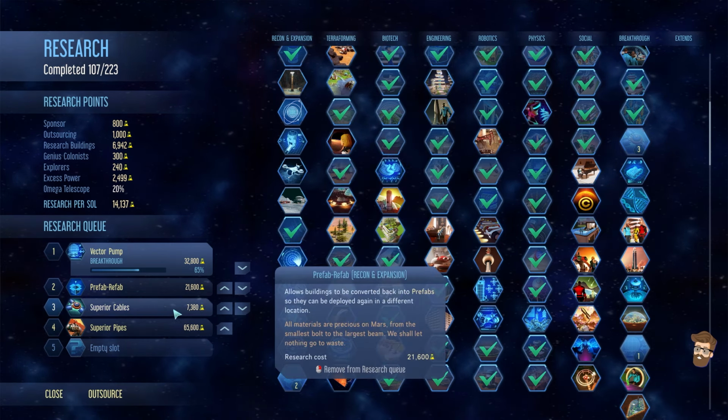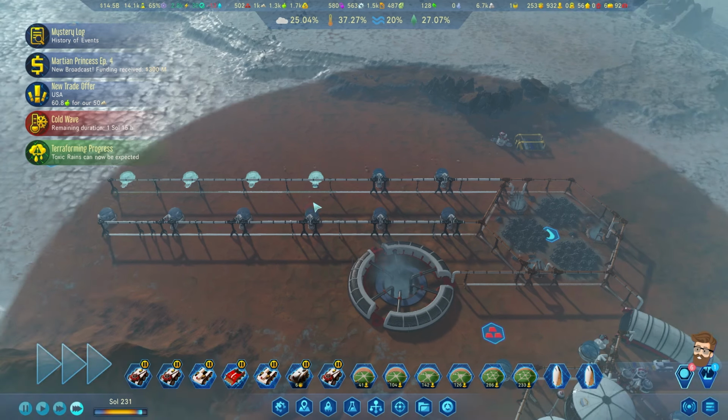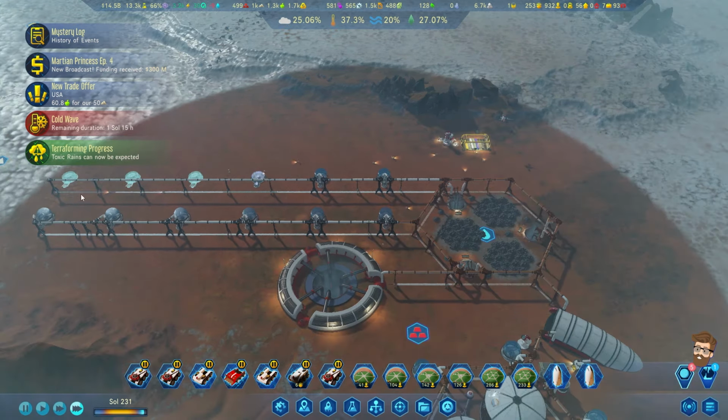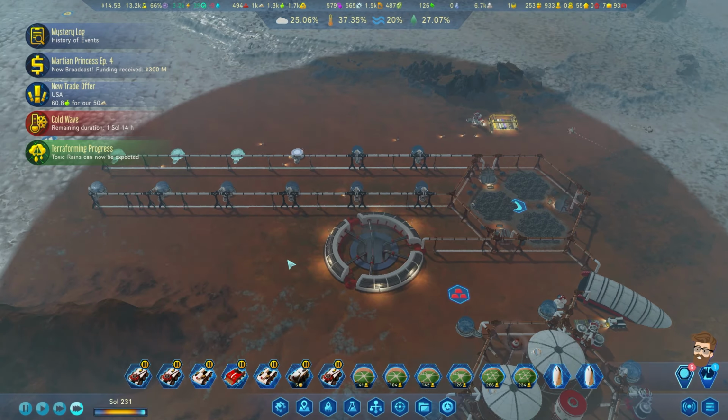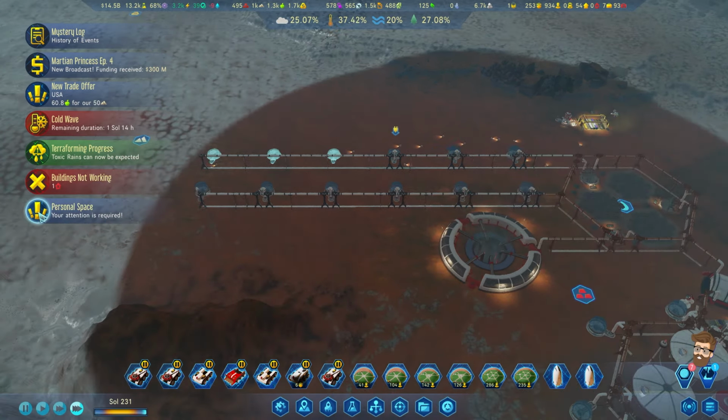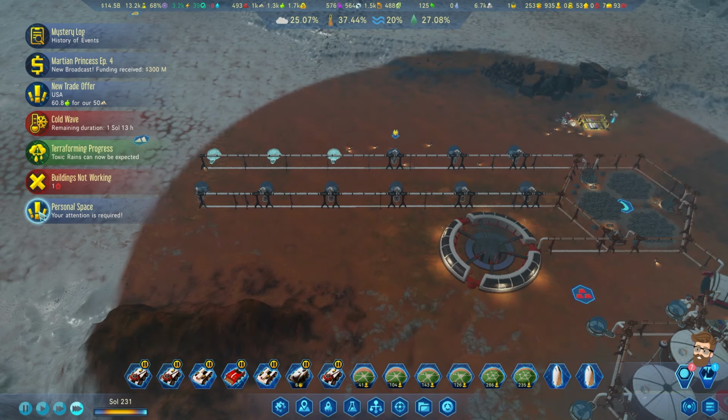Vector pump, prefab, superior pipes and cables. Those are more important to me just with the seemingly unending disasters this colony wants to have. I want to make sure that those are being addressed as well. Could probably slap down a carbonate process over here, if I'm totally honest. Oh, shit. This one. I don't want this event. Don't give me this event. Please don't give me this event.